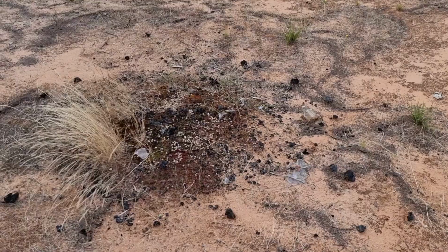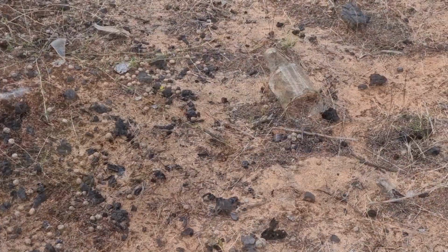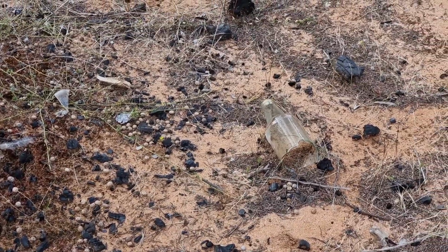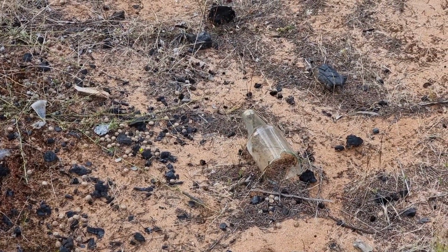Yep, they light a fire, break bottles, and believe it. What do they think? They're not going to break down these bottles.